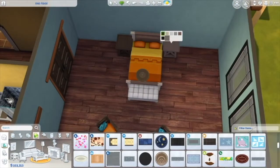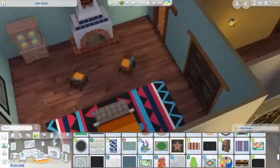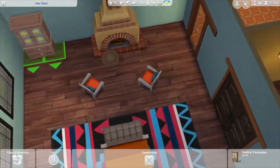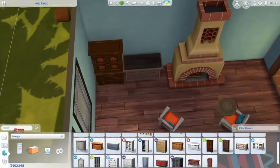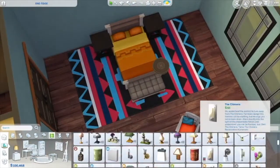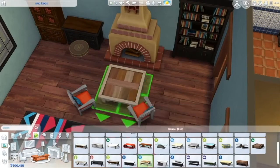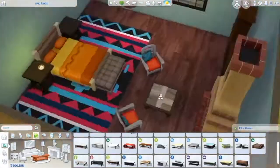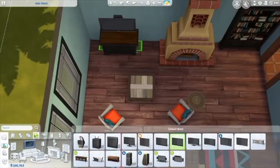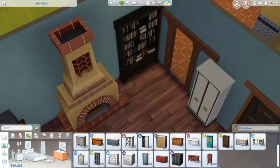But yeah, I'm gonna work on the master suite here. I do put a couch and the rug. I've never actually noticed that rug before until I used this one. But yeah, it's super cute and super colorful, and I love it. And yeah, this house is full of plants. I did so many plants. I got that inspiration from Pixelade.